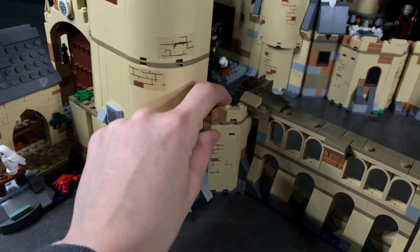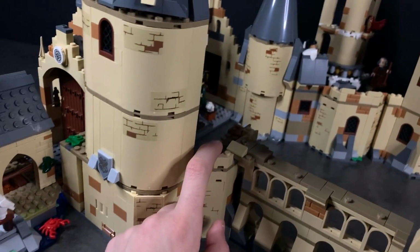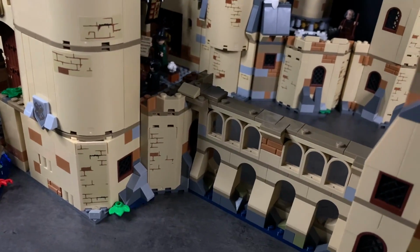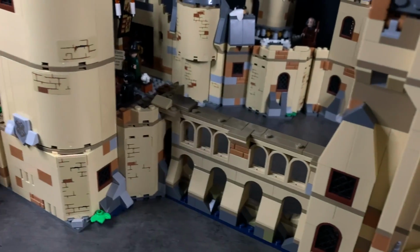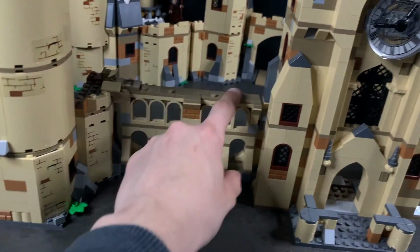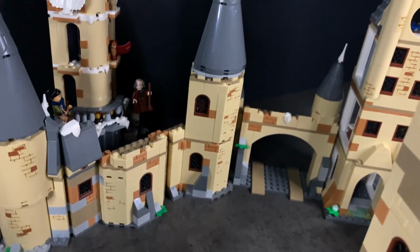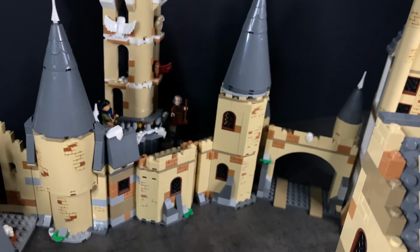So yeah, and of course this little section was actually taken from one of the other sets. I believe it was the Whomping Willow. I took the right side of that and I put it right here to combine this little bridge with the Great Hall. It's nice and firm and sturdy, connected with Technic pins on this side, with the bridge being on top like that. And I think it's perfect. I like it so much because honestly, if this here was combined with the Whomping Willow, it would look so awkward and stretched out. And I'm not a fan of displays that take up a lot of room.